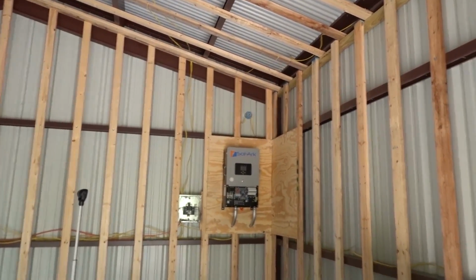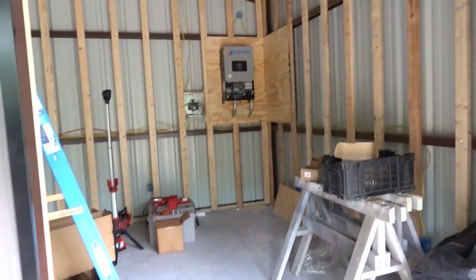On the inside of the building, stuff is happening as well. You can see we have an inverter going in over here, as well as some batteries. I'm gonna wait till that's all hooked up. The electricians are working on it right now, and then I'll come back and show you the inside. Let me show you what they're doing on the outside.